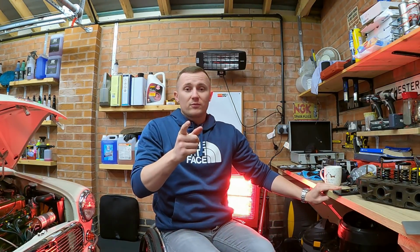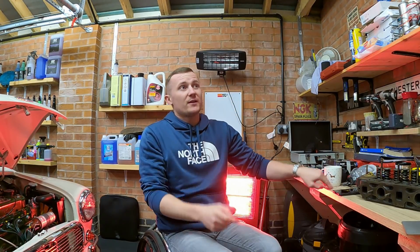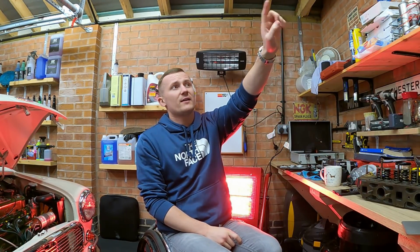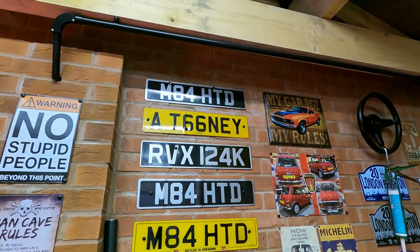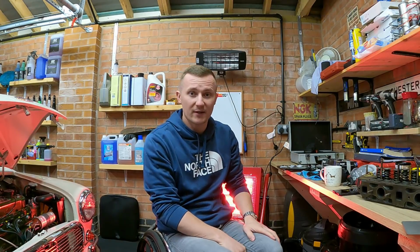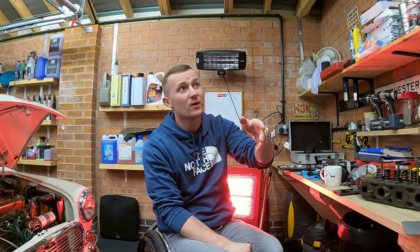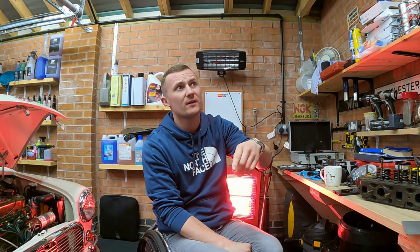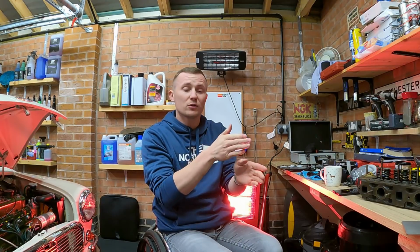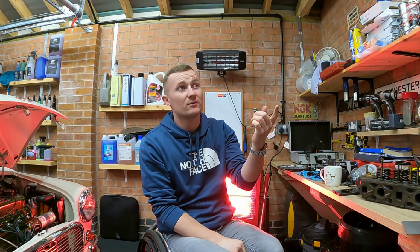So the reason they're on retention is one of them's a 2016 plate, a 66 plate. So that registration over there is AT66NEY, which basically A stands for Alex, and then obviously Tuna is my nickname. So I bought that one direct from the DVLA just before I bought my Golf R, which was a 67 plate. And obviously you can put an older reg on a newer car, but you can't put a newer reg on an older car. So obviously I've not got a vehicle at this moment in time I could stick that on. I probably could, but it's up there waiting.